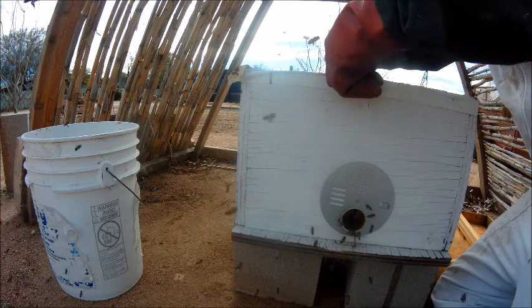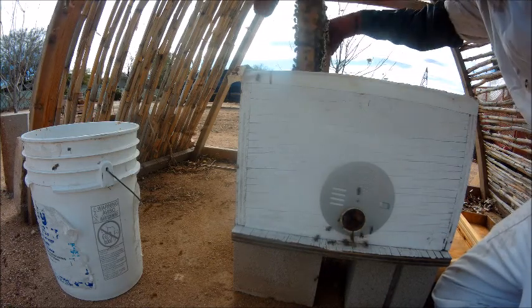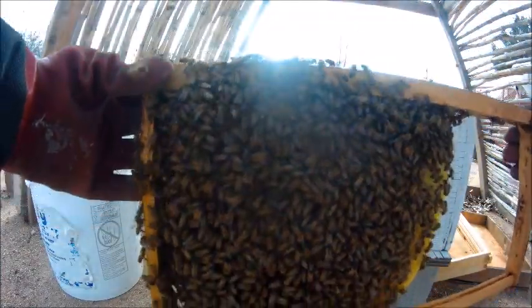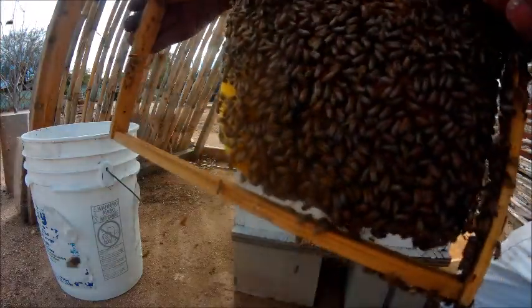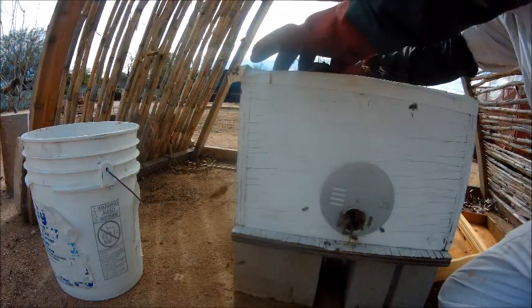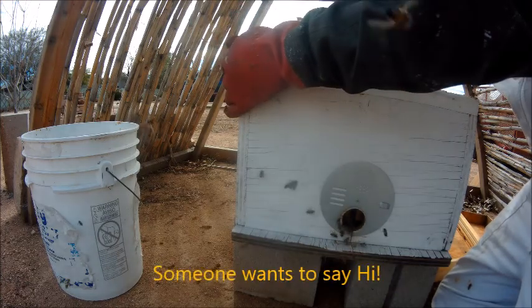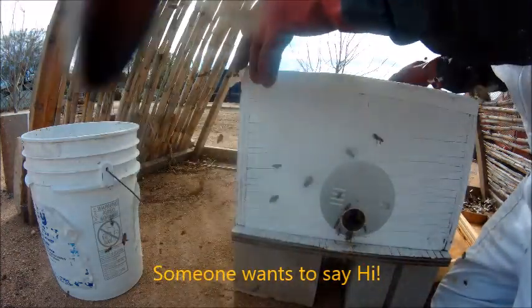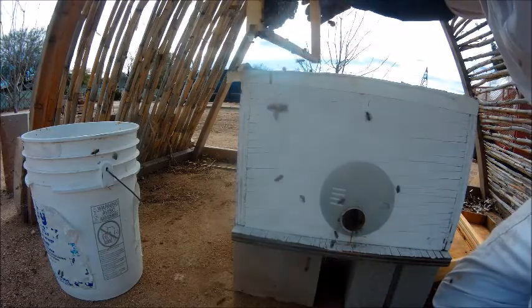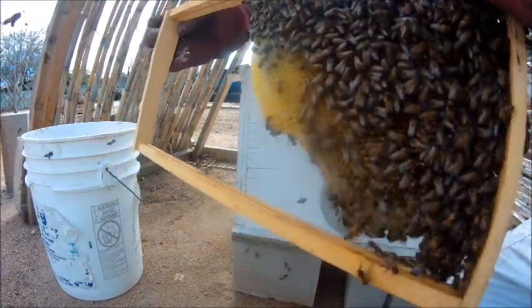I'm not going to look too much for the queen. I'm just going to see what we have and go from there. But yeah, they're building out comb really nice. This all has brood in it also, and as you can see, it is nicely covered. And she's laying a lot, and I'm surprised for being January that there's that many eggs in there. That's good. And this is the last frame right here. Let me see. This one should have resources, syrup and stuff like that, but no, there's nothing on it. There's just comb.